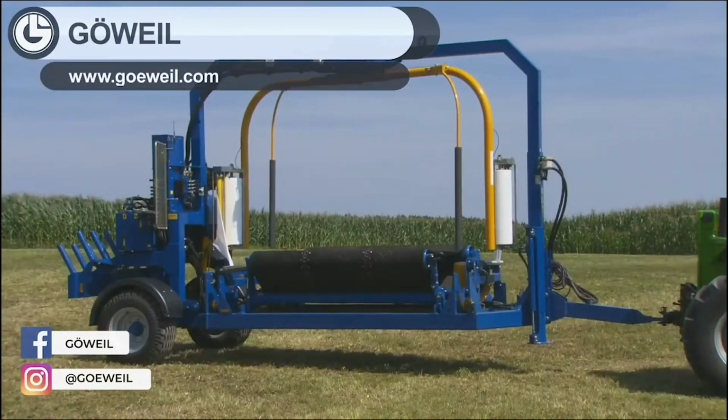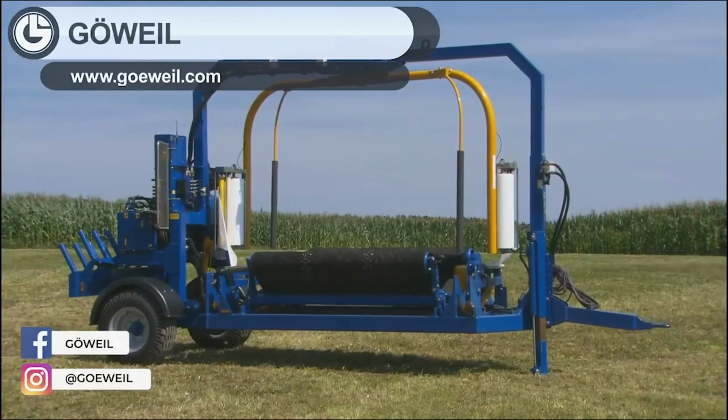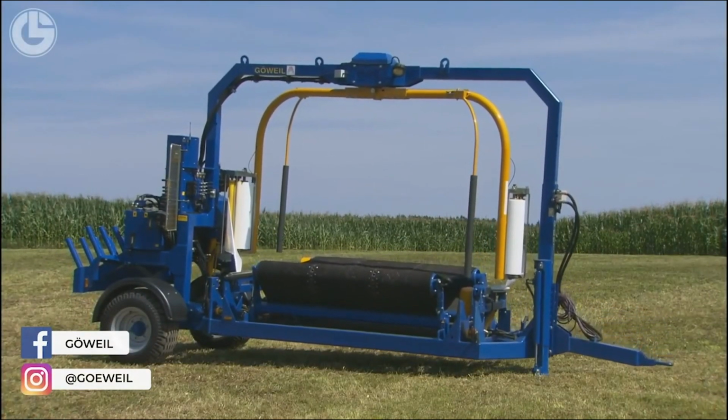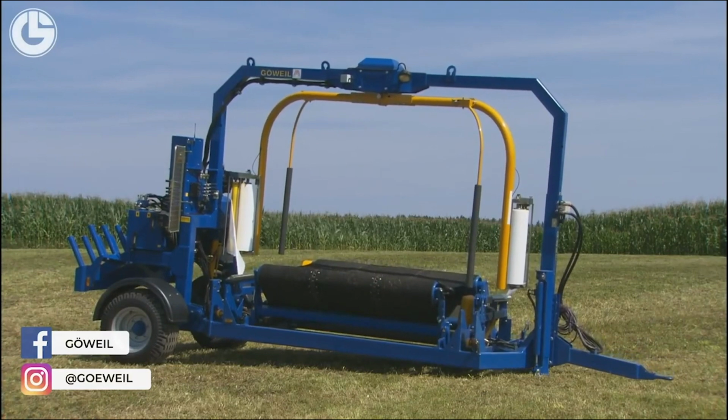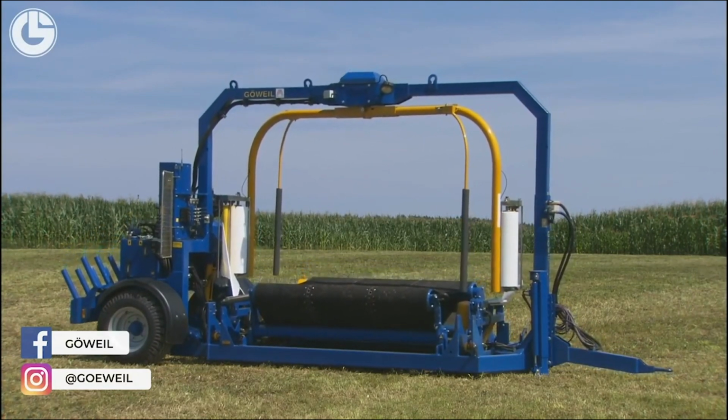Number 7. Govan. Farmers use wrapping methods to preserve hay for a long time. A wrapping machine that has been helping them for years is a masterpiece made by Govan. Its two-arm fully automatic system can wrap round or square bales.